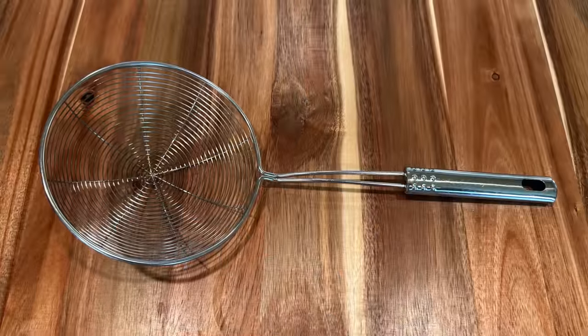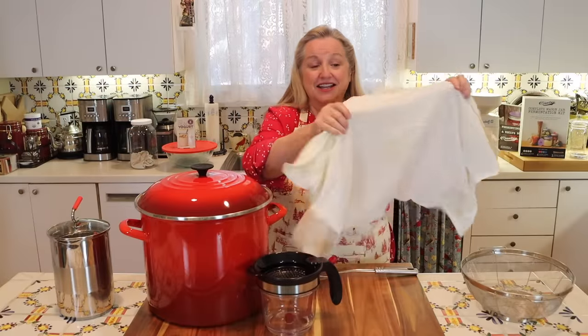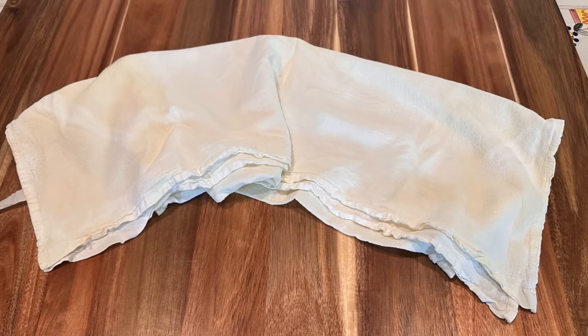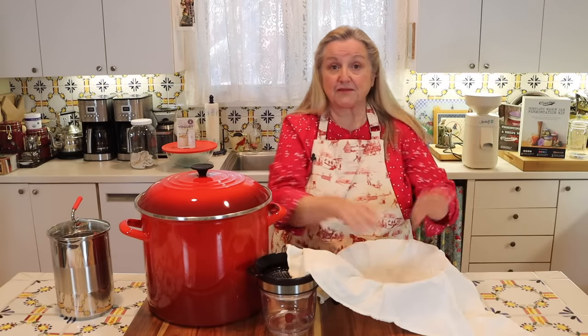Now, a few other tools that really help make making bone broth an easy job are some kind of spider strainer like this, as well as a flour sack towel. You've heard me talk about these a lot. I love these in place of cheesecloth because these can be rinsed out in your sink and then washed with your other dishcloths. And then having some type of strainer, a mesh strainer or a colander, whatever you have, is nice.